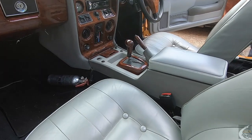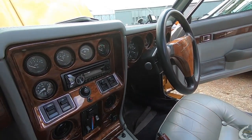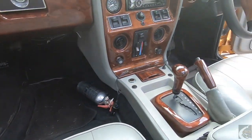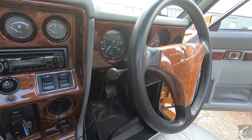It looks nice, but you can clearly see that I've just got the mats screwed up. I didn't intend to be showing it on show today, otherwise I'd have tried a bit more. It's a nice wooden dash, and a nice wooden steering wheel as well. Yes, it's a nice area to be in.